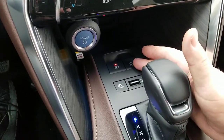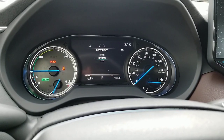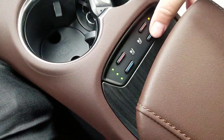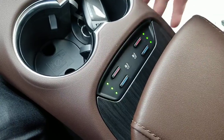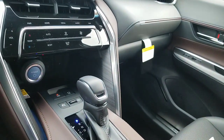Electronic parking brake, brake hold. Like I said, here's your EV. Here's how you change your drive mode. You go up or down. You can see as I go up or down on this, I can change it to sport, normal, drive mode, whatever I want to do on there. Of course, your heated and ventilated seats, they're right here. Heat's up here, of course. You can hit it to change your heat, or over here to change your air, right? So just really nice to have heated and cooled seats, all right?